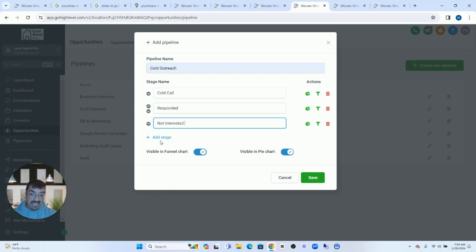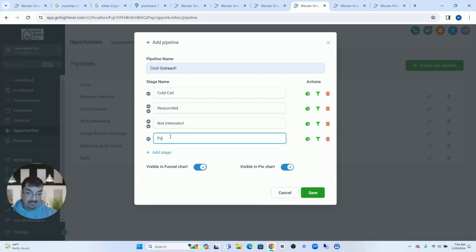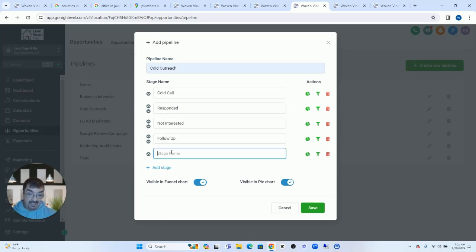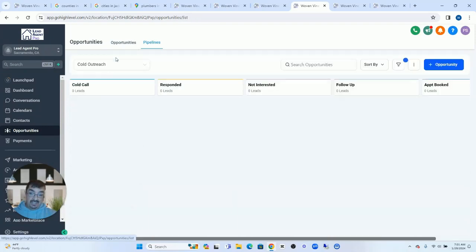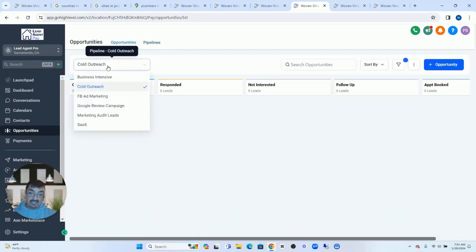And then I put follow up, and then I did appointment booked. Okay, and so once you have this set up, just click save. And when you click save, it'll show up like this. Okay, so you may have different opportunities here, different pipelines, I mean, under the opportunities.